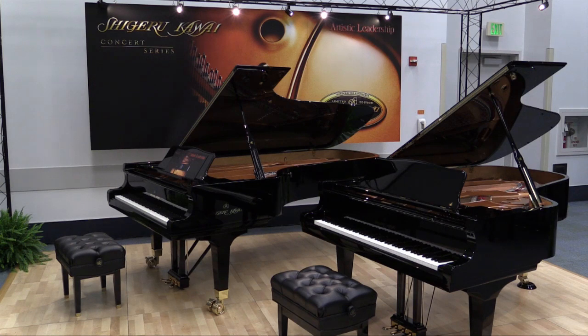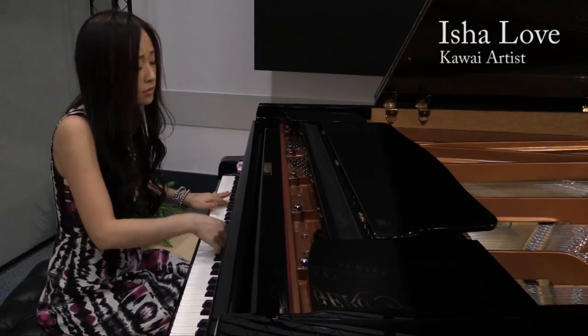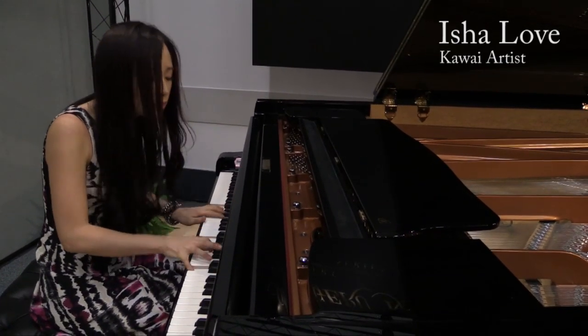Rounding out the acoustic display were two Shigeru Kawai grand pianos, including the Shigeru EX concert grand that received much attention and many accolades.